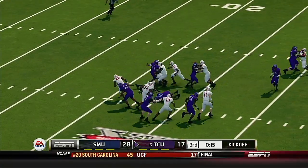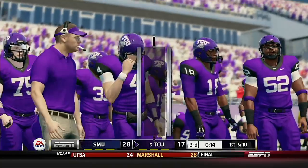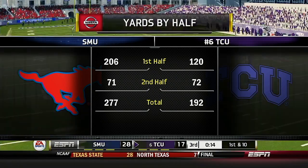He'll take it from the two. He gets out to about the 22-yard line. The Horned Frogs really had a tough first half, and I've got to give them credit for hanging in there and turning things around here in the third quarter.